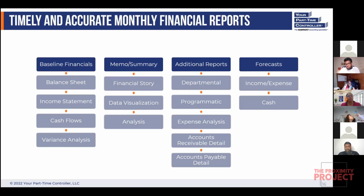Other things that you might include in your financials are a memo, just kind of telling the story, and some additional reports. You might have departmental reports or program reports. Budget variance analyses by department or by program are very helpful tools for the organization to really understand, if you have multiple programs within your organization, how each one is doing. Overall the organization might be doing great, but you might have one program that's really losing money, or you're not getting revenue in, or you're spending too much on that program. And in order to make change, you need to know what's going on in each program separately.